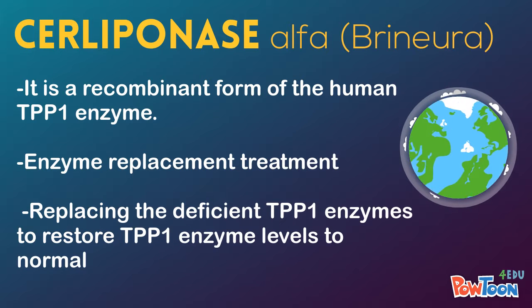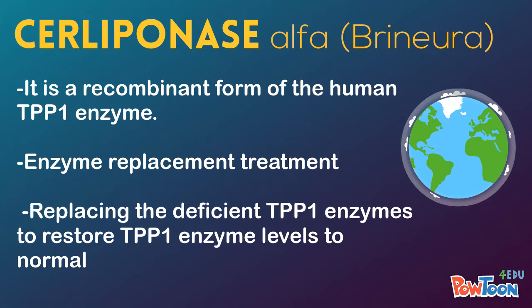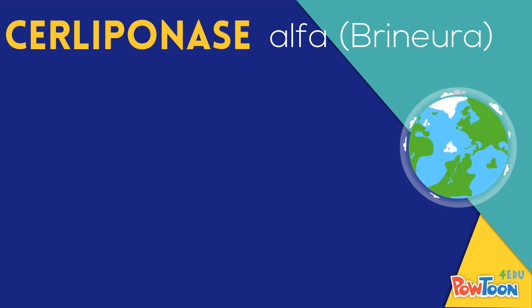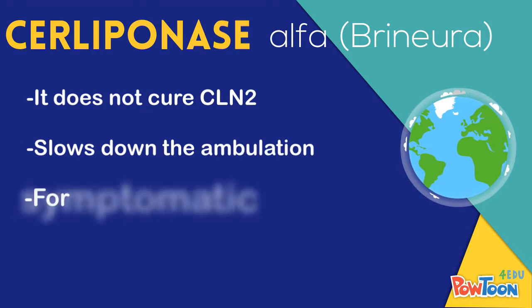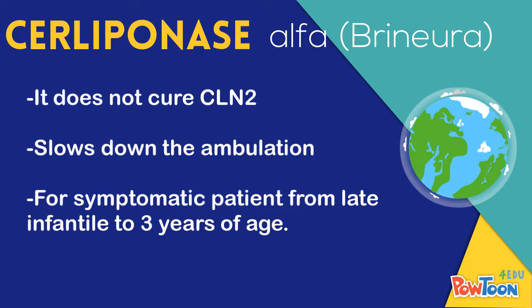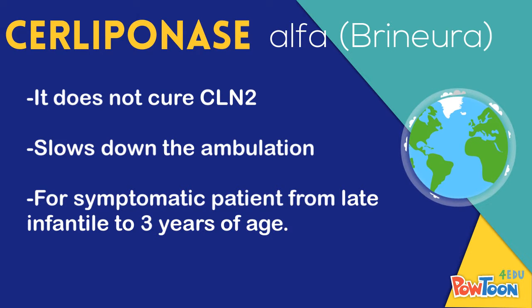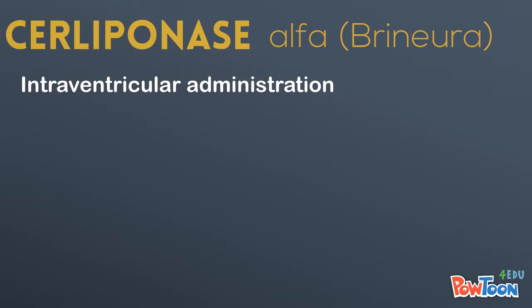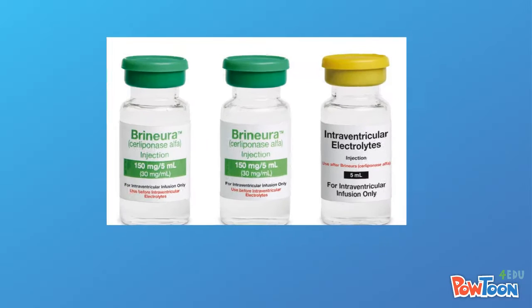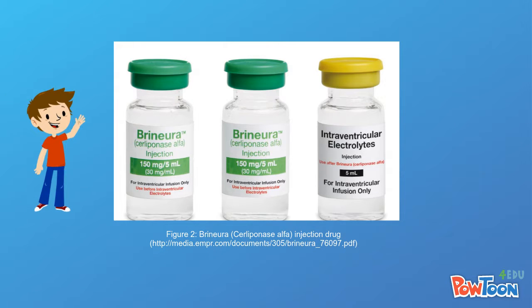It is an enzyme replacement treatment that treats CLN2 by replacing the deficient TPP1 enzymes to restore the normal levels of TPP1 in the body. Cerliponase alpha does not cure CLN2 but slows down the loss of ambulation, which is the ability to walk, that occurs in symptomatic patients from late infantile to 3 years of age with CLN2. Cerliponase alpha is administered to the patient via intraventricular injection, which allows for significant uptake into the brain.